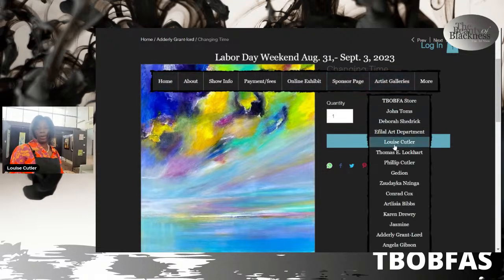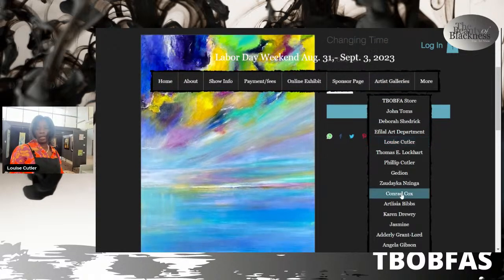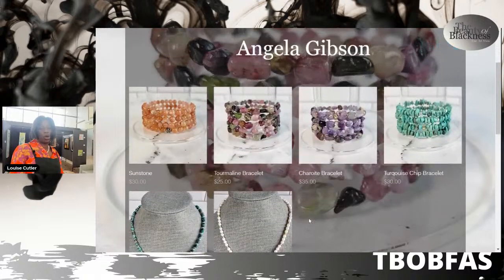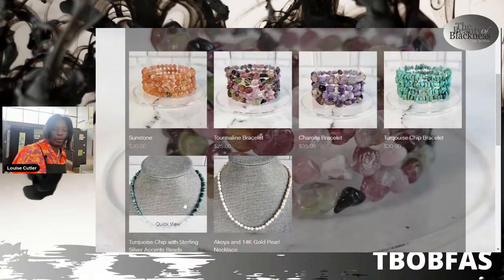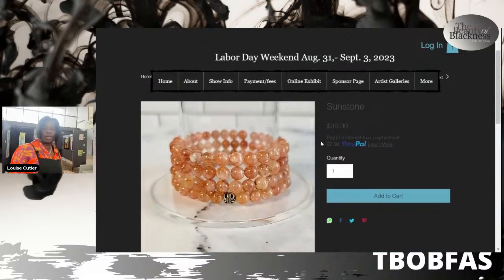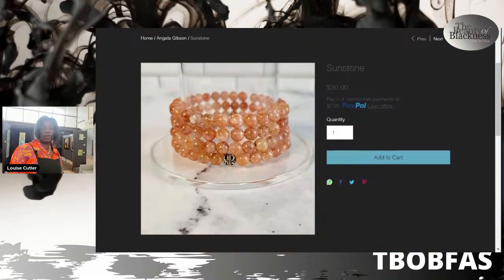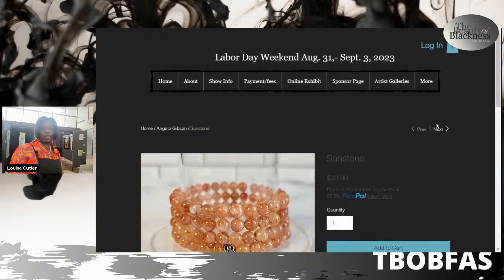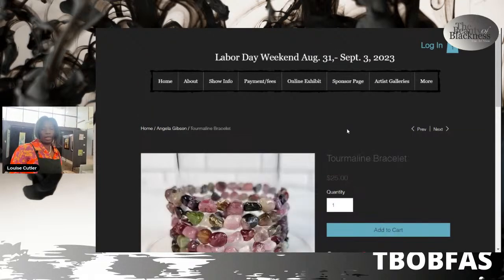The other person is that we actually have a new jeweler this time. Her name is Angela. Her jewelry is absolutely beautiful. It's all beautiful stones, and she talks about all of the healing properties of them. They're beautiful. Look at that. And just beautifully handcrafted. Amazingly done.